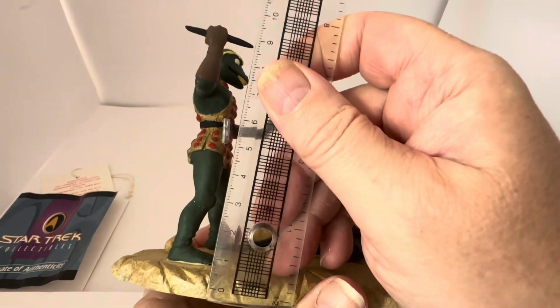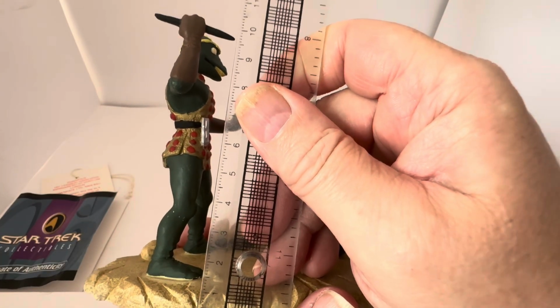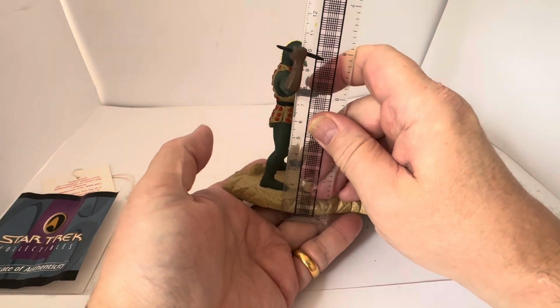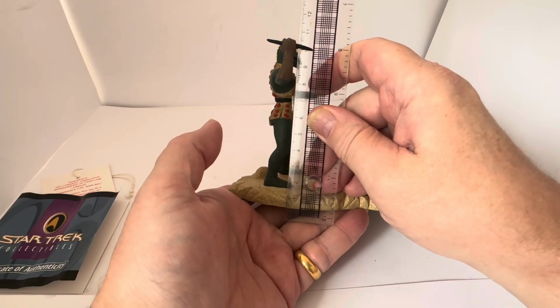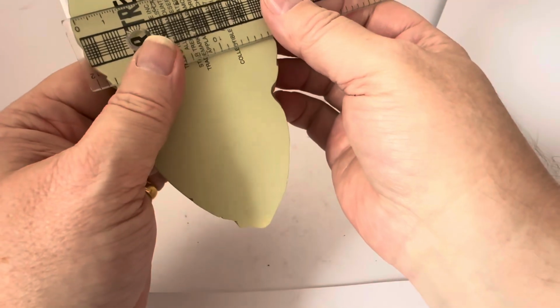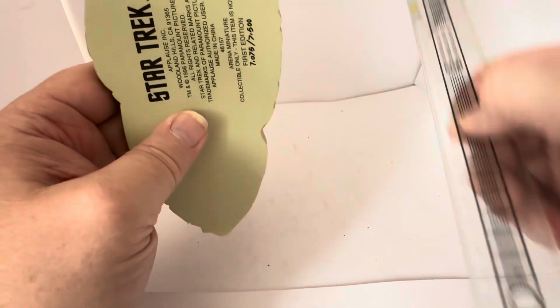And you can see there, that measures in at about 11 centimeters, which is actually, you can't see it very well that way, but if I do it this way, you'd get a better look. So it's just under 11 centimeters, and if I measure across here, which is the widest point, we're looking at about 8 centimeters. So that gives you an idea of the size.